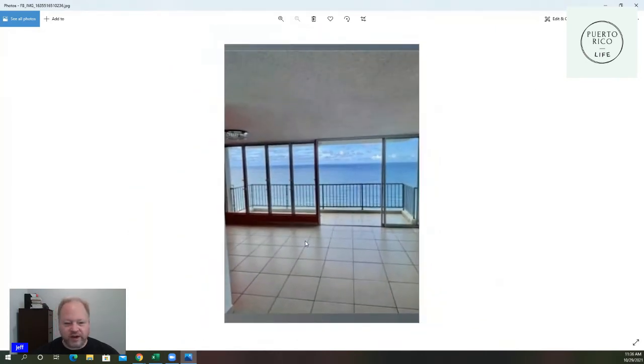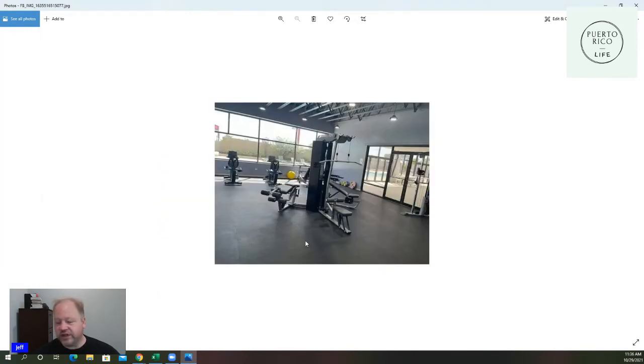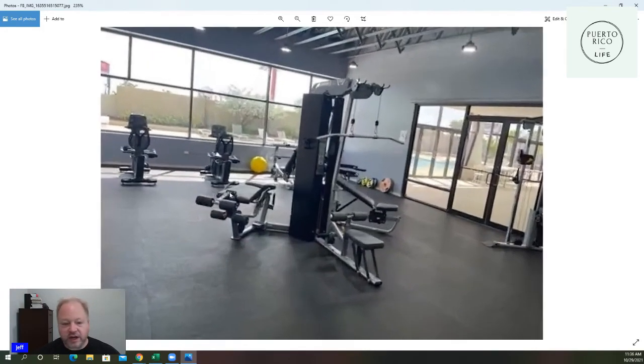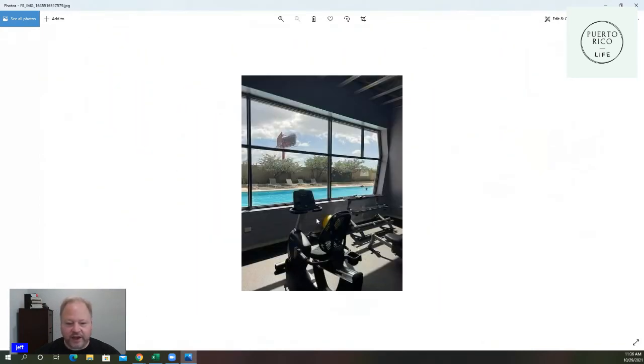So you've got standard tile. It's not an amazing place. It's all about the view. It's about the grounds. So you've got a pool, a little guest house, like a party house back there. That's where the gym is as well. So you've got a gym right outside of the pool, fully renovated, brand new, included with your rental. So you can sit there and look at the pool while you're riding a recumbent exercise bike. Obviously, I have not actually been to this gym, so I have no idea how nice it is. But it does look nice, right? It certainly appears to have some exercise bikes, some weightlifting equipment. So I'm excited to check that out and see how that goes.